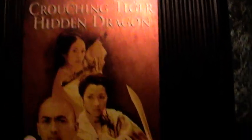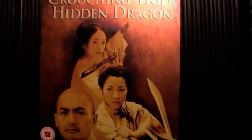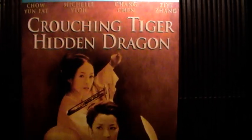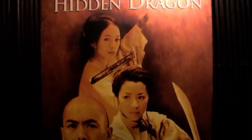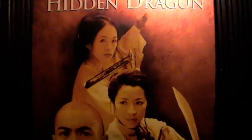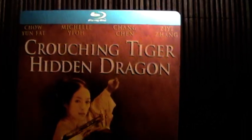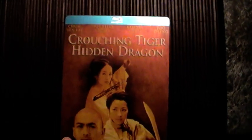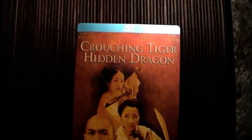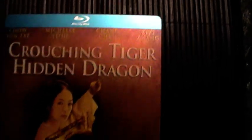It's a matte finish, exactly as the cover was on the normal Blu-ray or DVD version. There's no changes on it. Little 12 symbol unfortunately at the bottom. There's Chow Yun-fat, Yeoh, and Zhang Zi holding the Green Destiny sword, which is basically what this film is all about, having possession of it. It does unfortunately have the blue banner, which I thought, wow, if it didn't have the blue banner, that would look really, really nice. That spoils it a little bit, but not to worry.